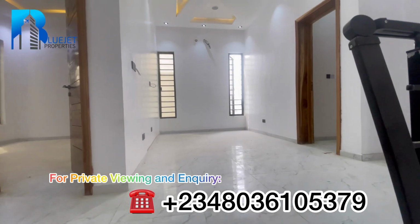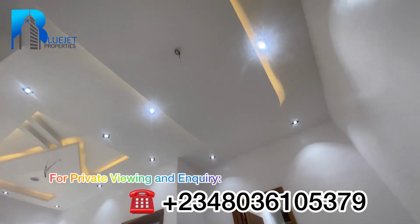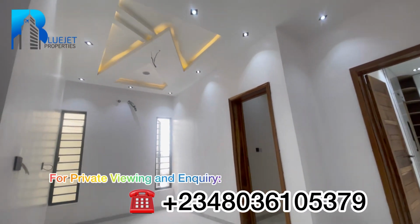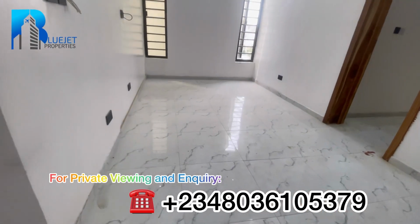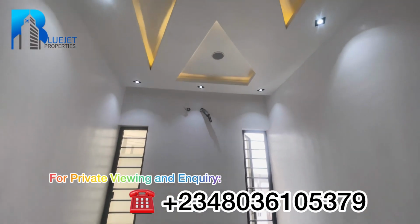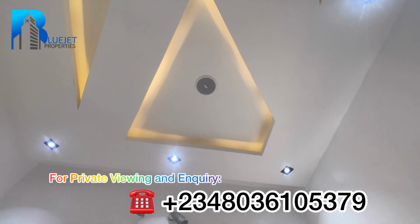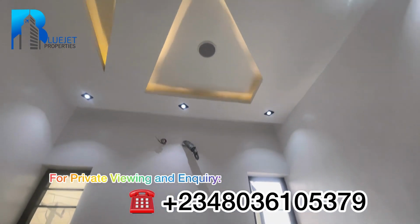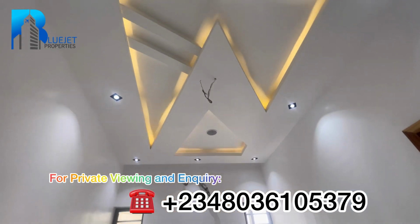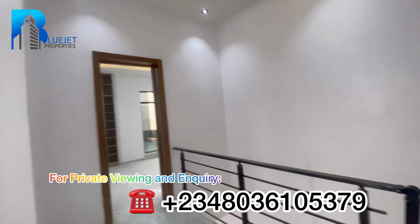This is the family lounge right here. Wow. Inbuilt lights, inbuilt speaker all around in all the rooms. So this is the size of the family lounge. And there you can see the inbuilt speaker. Check out the lighting. Just check out the POP. Magnificent.